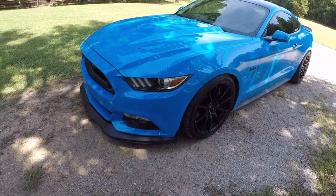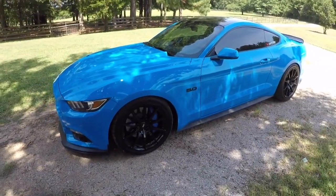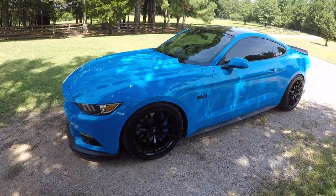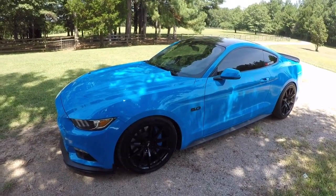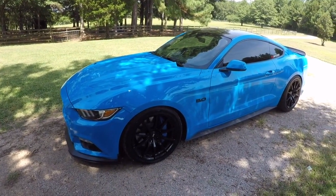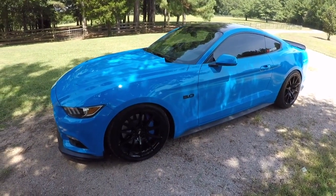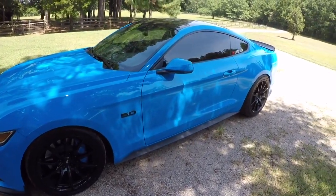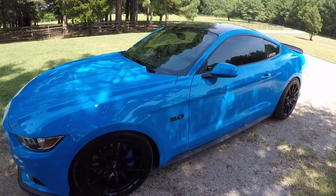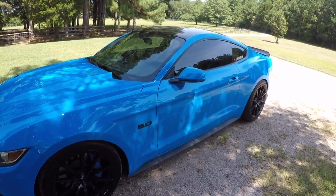So, that's pretty much it for the front. The car is lowered on iBox Sportline springs. It's on the factory struts and shocks, so you can get plenty of miles out of the stock ones. Of course, you could probably get a better ride if you upgrade those as well, but mine are on the stock ones. It gives you a nice drop. The car is sitting a little higher than normal because it's completely out of gas, so it usually sits pretty close to the tire as far as the fender goes.